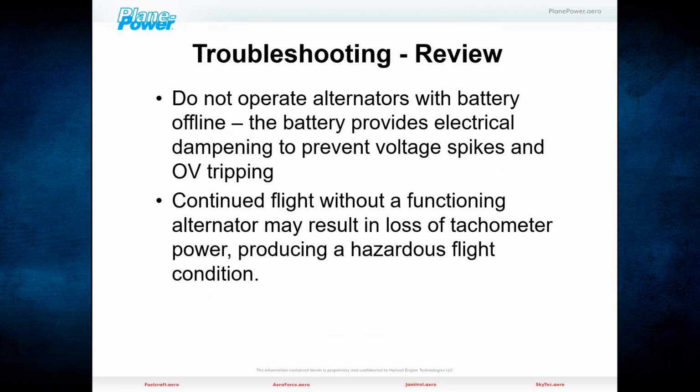Another point, don't operate alternators with the battery offline. I get a lot of people that call me up and say they turned the battery off, or they're building a system where they can start on the battery, take it off the system, and use the alternator to power the system. It's not going to work. The battery acts as a ballast, there to smooth out and accept what the alternator is putting out over and above what the system would use.